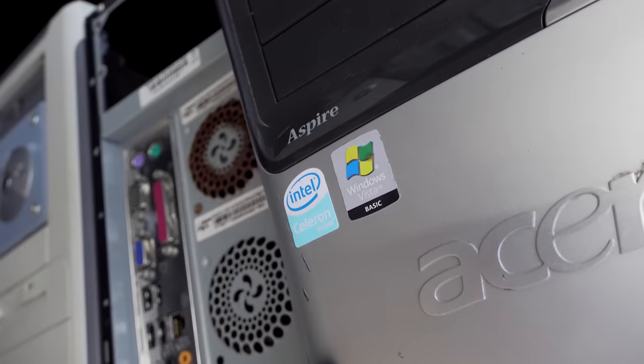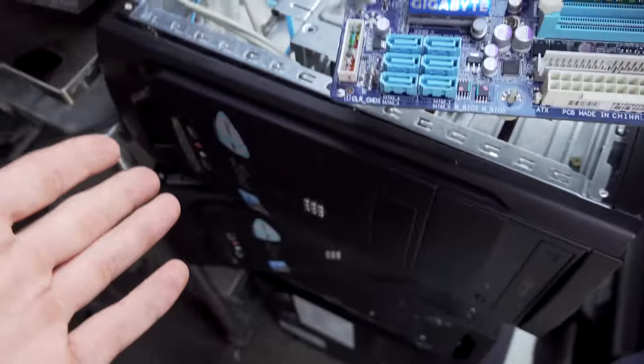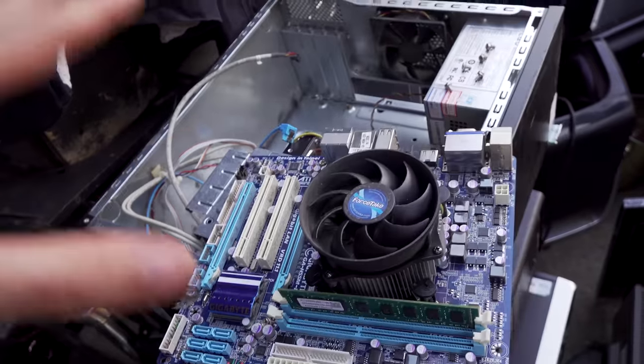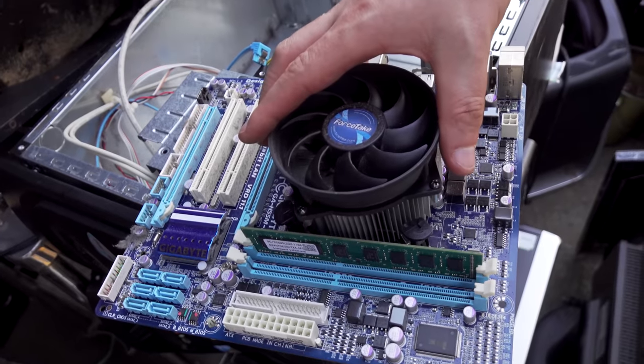But with that in mind, we've got this H55 motherboard that we're pulling out. This is essentially the juice of this build. The case is pretty much worthless. The power supply is really mediocre, but the motherboard itself is definitely worth a few dollars. So that's the first system. We're gonna see what they'll take for this. And then after that, if the price is right, we'll then pull a few more systems apart and see what we can get.